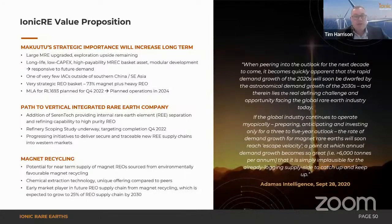We've got a lot of catalysts over the course of the next 6 months, and a lot of work happening to unlock value out of the product at Makuutu and long-term supply chains that need to be built.